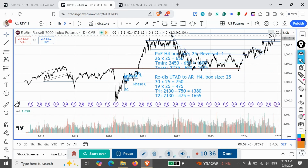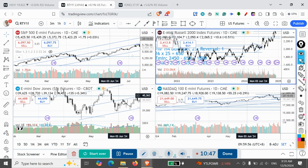And if that happens, then we could anticipate a lot of the rotation into the RTY, the Russell 2000, the IWM ETF. So looking very constructive at the moment.